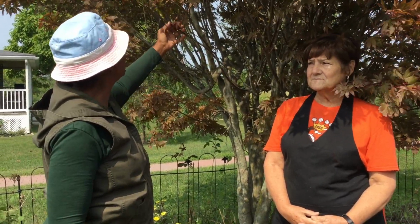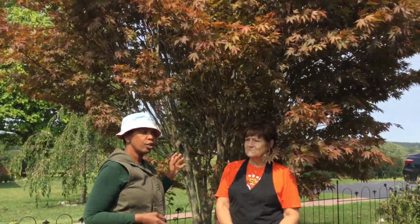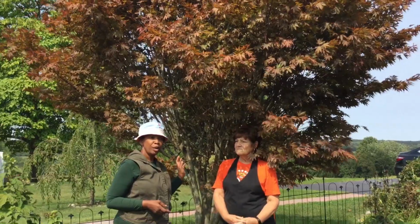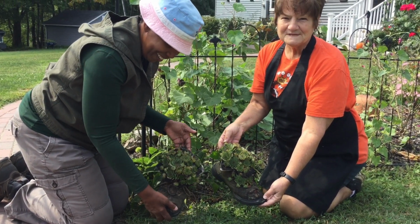I can't wait to see what it will look like in fall. Can you imagine a small little tiny tree, a seedling, has become this gorgeous tree, and it will stay a nice size as it is. And if you're looking for a small tree in your garden, this is a good little tree to get. Japanese maple.